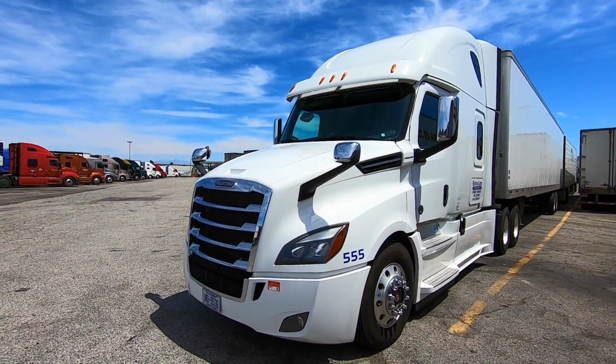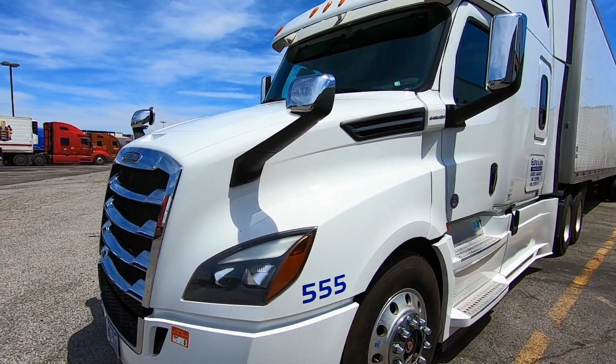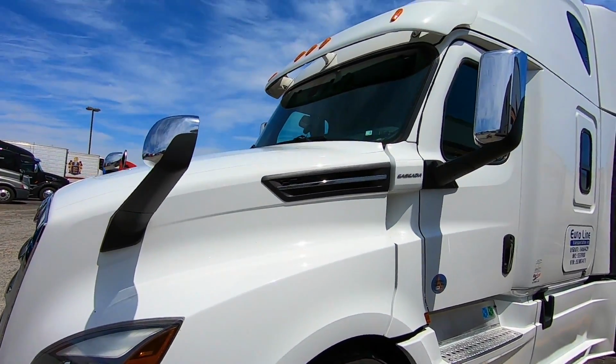I think I waited about 35 minutes just for them to start washing my truck, and then I waited about 30 minutes for them to finish.